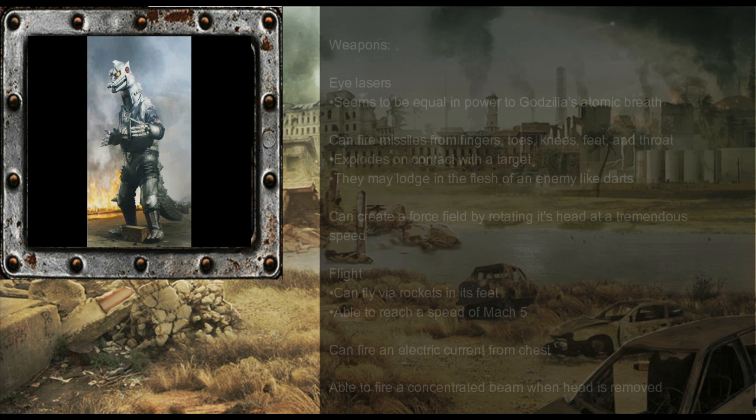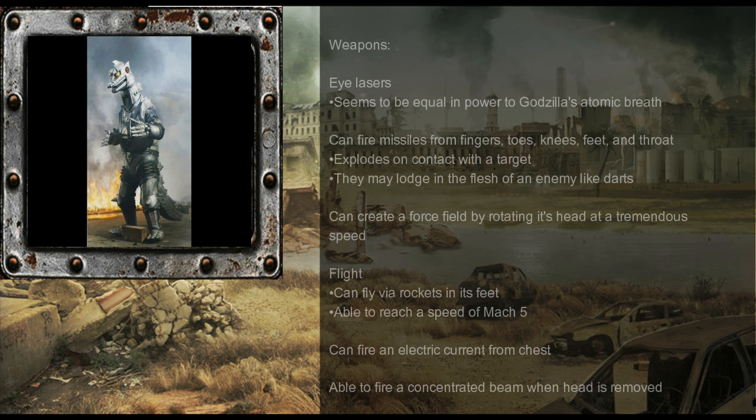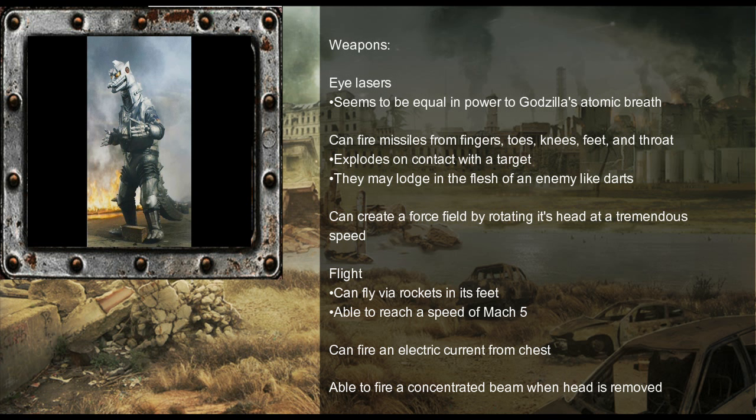Mechagodzilla's base weapons are composed of finger missiles, toe missiles, and knee cannons, which explode on contact or lodge into an opponent's flesh. Mechagodzilla can shoot eye lasers, which appear to be on par with Godzilla's atomic breath. Mechagodzilla can create a force field by rotating its head at great speeds, can fly at Mach 5 speeds thanks to rockets in its feet, can fire an electric current from its chest, and is able to fire a concentrated beam when its head is removed.